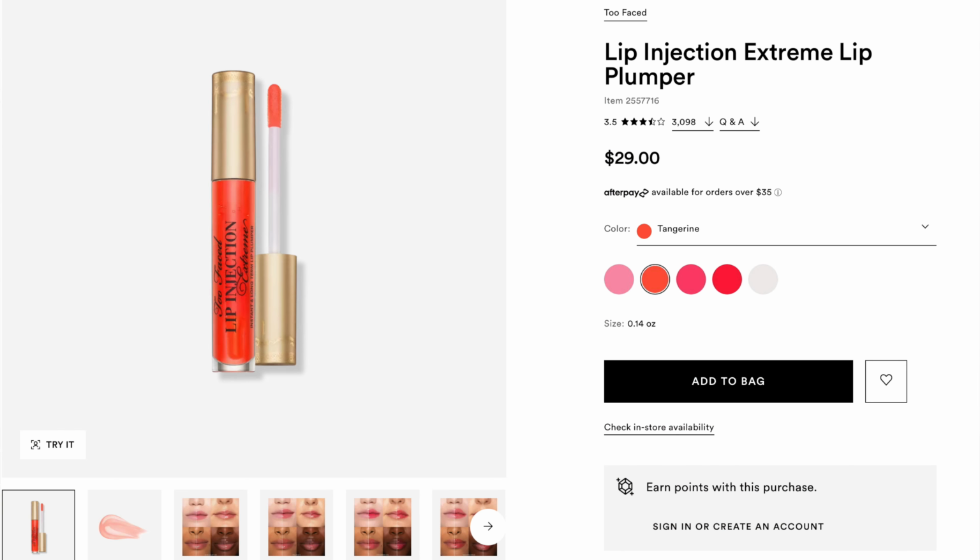Next is the Too Faced Lip Injection Extreme and Maximum Plump. This runs $29 to $33, and they're going to be $14.50 to $16.50. I'm not a big fan of these. These just burn. This is the Extreme, I think. I'm not a big fan. For plumping, I like the City Beauty ones. I think they're better. Obviously, they do have some sales every once in a while, like buy one get one free, or 40% off. Sometimes they even have 50% off. So I'm not a big fan of the Too Faced lip injections. To me, they just burn. But if you like them, good day to buy them.